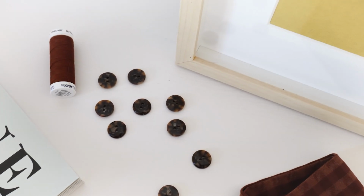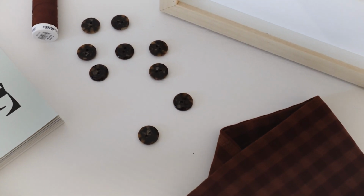I do think, however, that I chose the wrong fabric. So again, this was a beginner's mistake, I think, because this is a really heavy dress. So it's not something that I even want to touch right now.